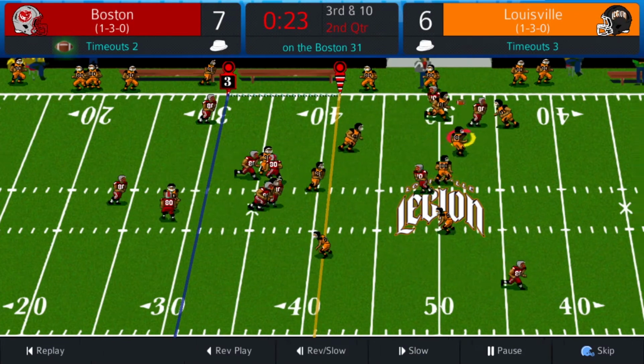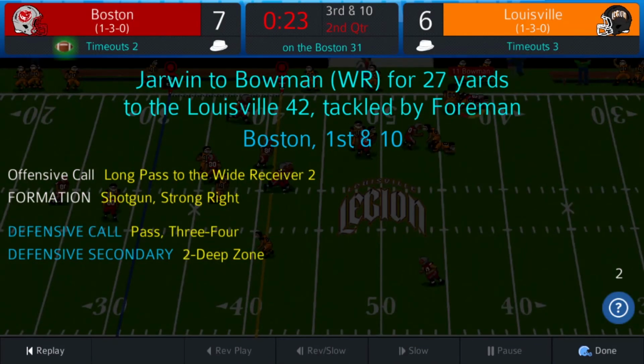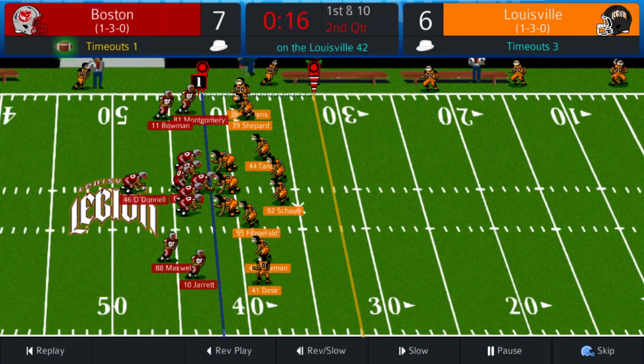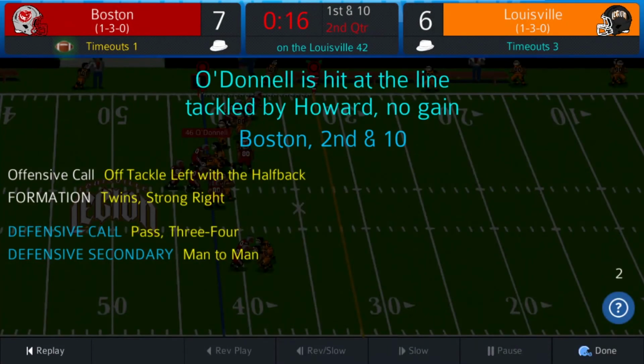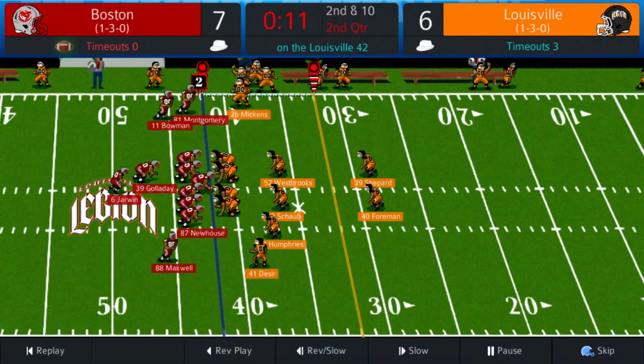Launching it down the field. Single coverage. Bowman with the catch. First down. Gets it to the 42. Boston calling a timeout. 1 timeout remaining. 16 seconds left in the half. Decides to hand it off to O'Donnell. Hit at the line. 2nd and 10. Boston calls another timeout. 11 seconds left.